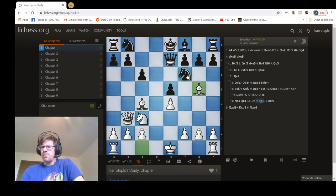Their knight's developed, but it can't move. And that's the whole point of developing pieces. You develop them in the center so that they have a lot of squares to move to. Well, the knight can't move. The queen has moved off of her original square, but she's only blocking the bishop from getting out, which is blocking the king from castling, which is blocking this rook from getting out. So we have just this domino effect of negative development that's just not working for black.